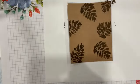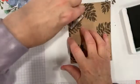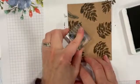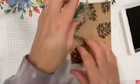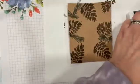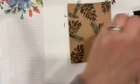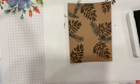Yeah, I think it's fun to do, especially if you're feeling particularly creative, just to sit down. I've got some of the evergreen from that set, and I'm just gonna randomly stamp it around. There's another sister set to this that has really nice greetings. I didn't get both. Does anybody have both?